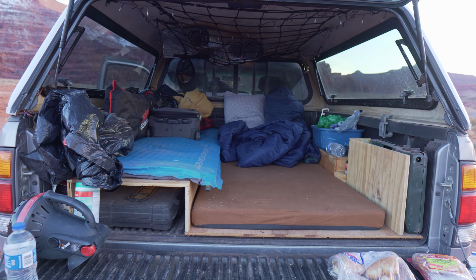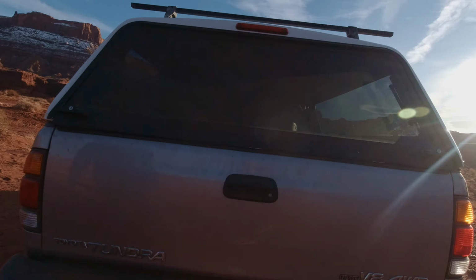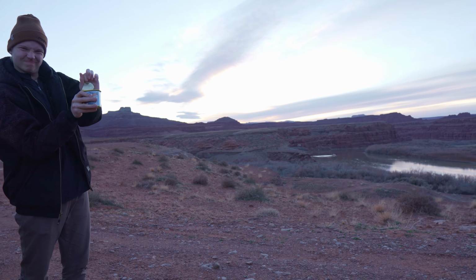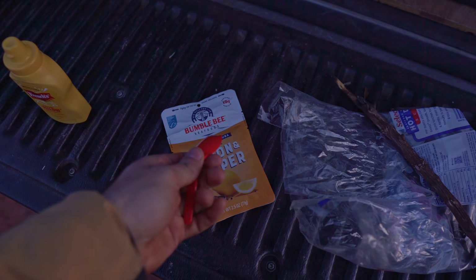As we're unpacking camp, I noticed the truck's shell has shifted off-center from all the bumps. This isn't the first time this has happened, and it's easily fixable. Dan goes for a can of Spam to supplement his dinner. I'm gonna stick to tuna.